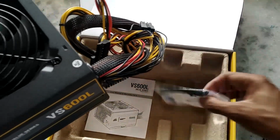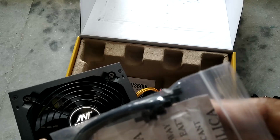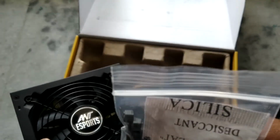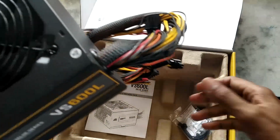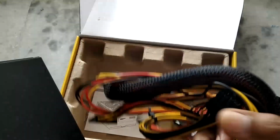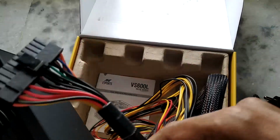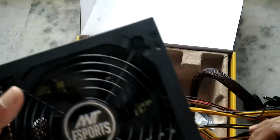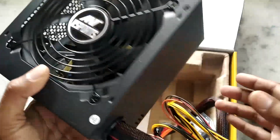There is a small packet which has, I think, 4 pieces of cable ties and 4 screws for mounting the power supply. So let me put that back, and there is a small pamphlet about the power supply, and here is the power supply itself. So as you can see, only the 24-pin connector is braided, all other wires are not braided. This is a non-modular power supply, meaning all the wires are always connected to the power supply.